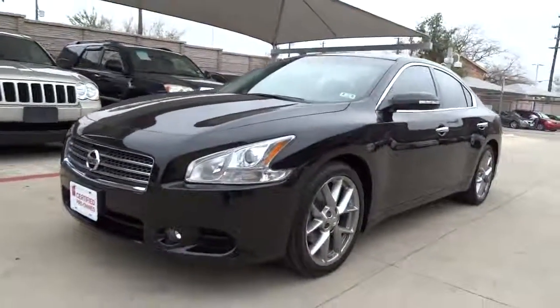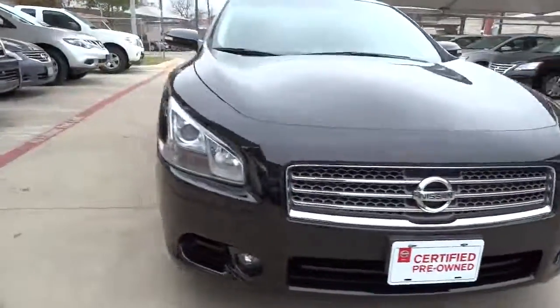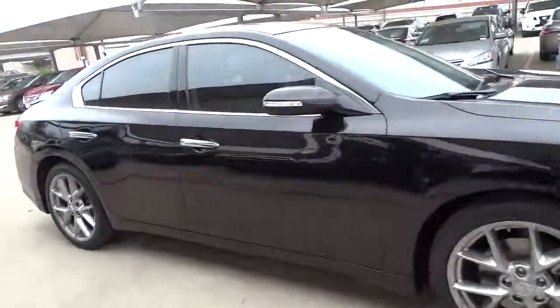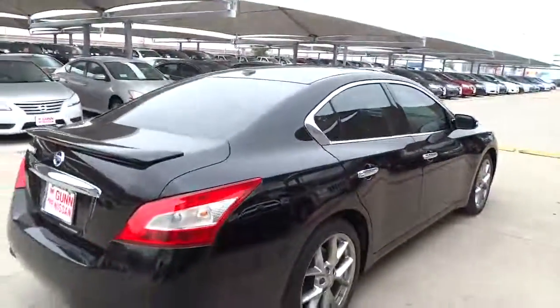2010 Maxima. Maxima offers elegance with an edge. The spacious interior provides refined comfort for up to 5 passengers. Advanced technologies such as Nissan Intelligent Key and push button ignition offer convenience and control, and it is priced below $20,000. This vehicle has less than 50,000 miles.